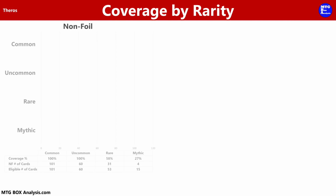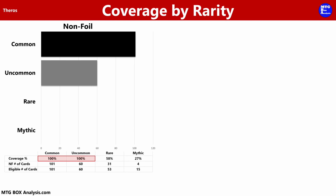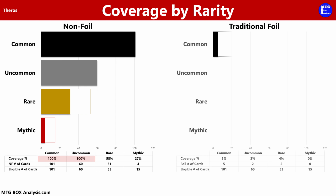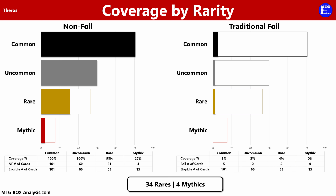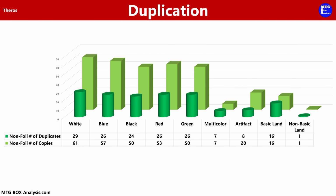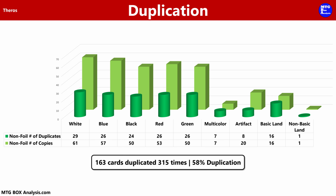Pivoting to coverage by rarity, in today's box, we saw every single common and uncommon in non-foil. We also saw 31 unique rares for 58% coverage and 4 non-foil mythics for 27% coverage. In the foil space, we saw 5% of the commons and 3% of the uncommons, along with 2 foil rares good enough for 4% coverage. In total, we saw 34 rares and 4 mythics within these 36 booster packs. From a duplication standpoint, we ended up seeing 163 of the non-foils repeated 315 times for a box duplication rate of 58%.